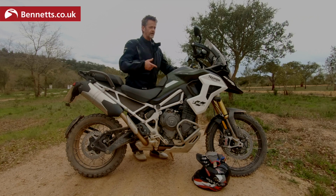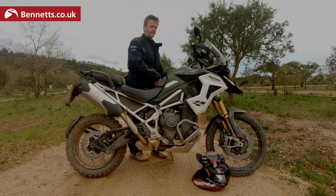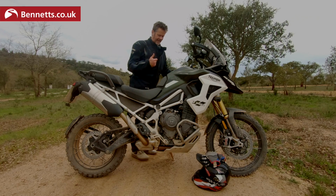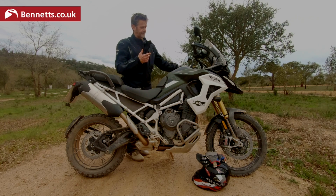In terms of performance, 148 horsepower, it's got plenty of go in it. You can look at it two ways. You can say it hasn't got the bottom end whoomp of the BMW and the KTM because it is only 1160, it's not a bigger motor, and it hasn't got the top end wah of the V4 Multistrada.